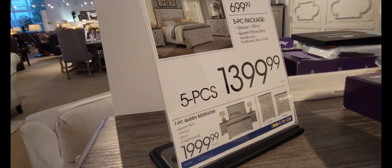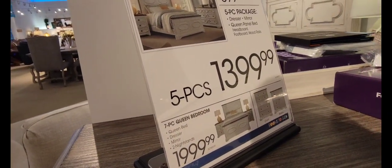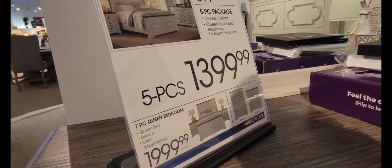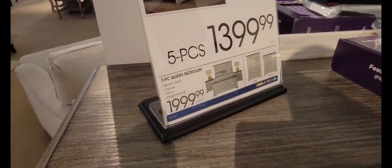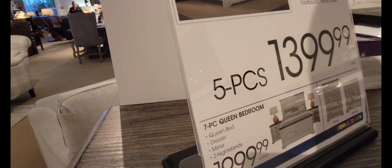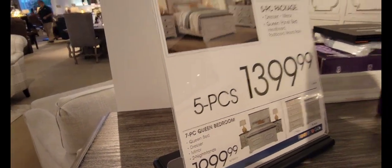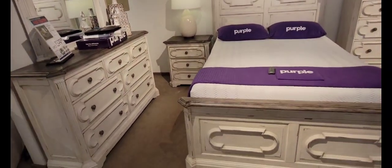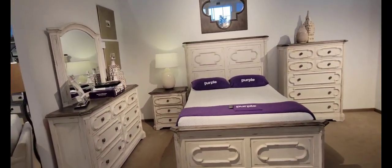Hold on a second. Okay, so let's see here. Seven pieces for $1,999. So that's really good. I think that's a good price for this, because seven pieces give you the queen bed, dresser, mirror, and two nightstands. I think I'm going to get this for my daughter, to be honest with you. I really like that piece.